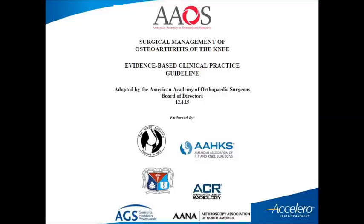Once the final draft was completed, the guideline draft underwent peer review for additional input from external content experts. After the draft was modified in response to peer review, then there was a 30-day period of public commentary. The final guideline was then approved by the AAOS Committee on Evidence-Based Quality and Value, the AAOS Council on Research and Quality, as well as the AAOS Board of Directors.